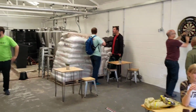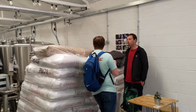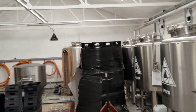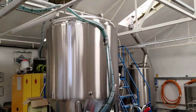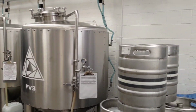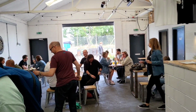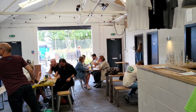You can see Adam's at the bar chatting with people. You've got Harry and Charles over there just chilling, and this is their brew kit up the back. That is the boiling kettles and things, and then you've got the fermenters over here. So this is Glasshouse Brewery in Sturchley in Birmingham. That's a very quick walk around for you.